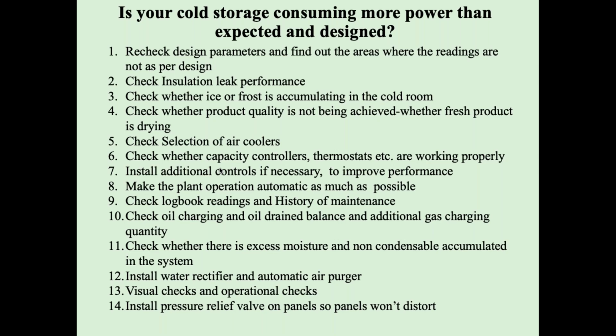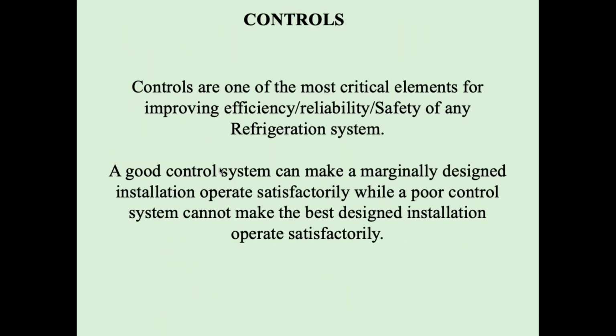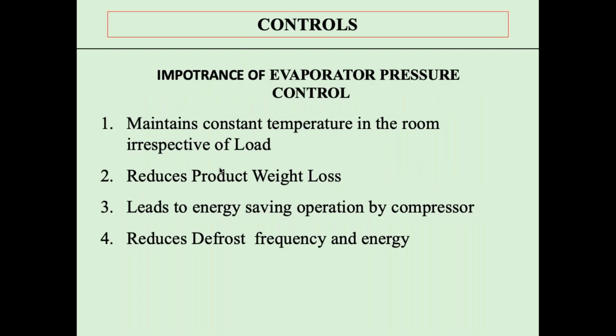Install pressure relief valves on panels so that panels won't distort, we discussed. Controls are the most important. A good control system can make a marginally designed installation operate satisfactorily, while a poor design system cannot make even the best designed installation operate satisfactorily. So controls play very, very important roles.